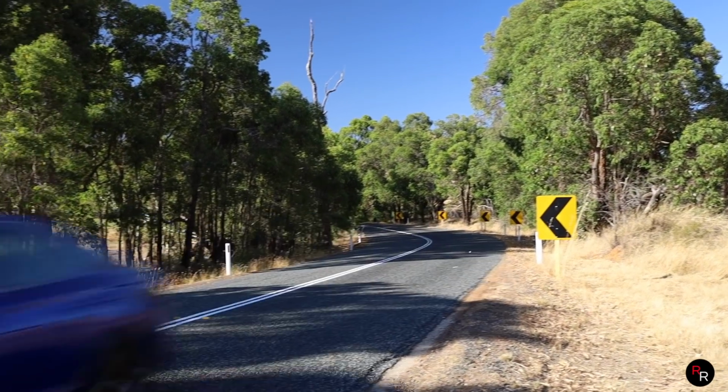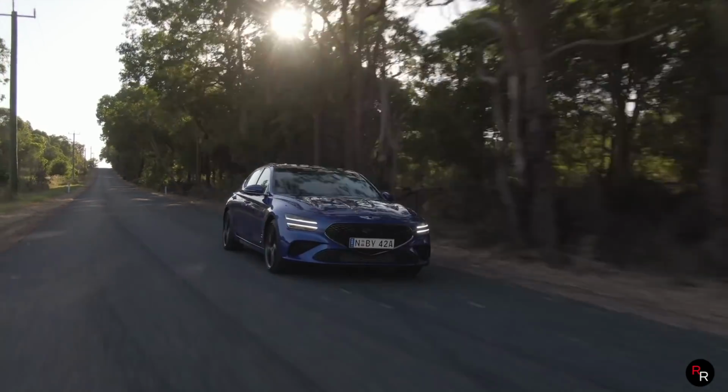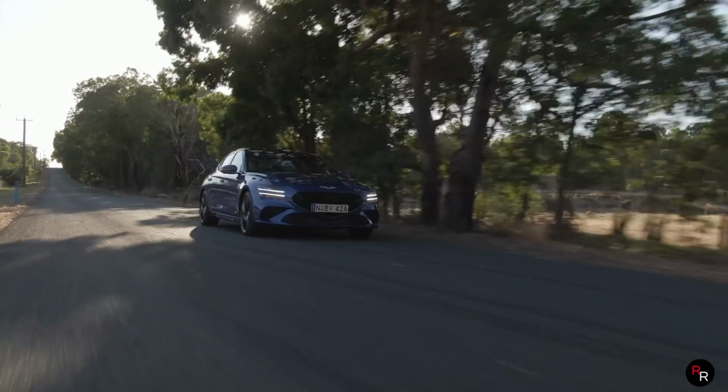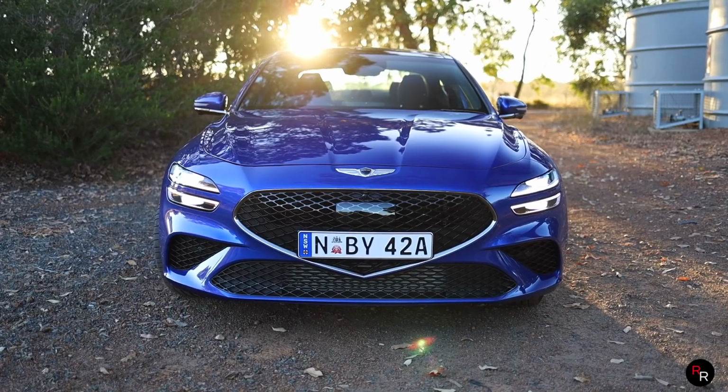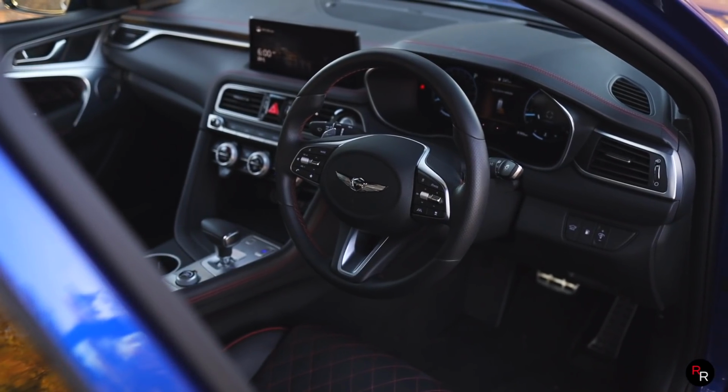All Genesis needs to do to make this a perfect car is to give it some of that Hyundai N flair, because honestly, that's all it needs. A tune, open it up in terms of a great exhaust, and give this thing some track apps and customization. That's all we want, and you do that, Genesis, I guarantee you this thing will be going off the shelves, because everything else is properly bang on.